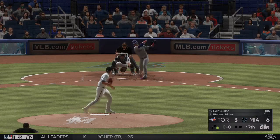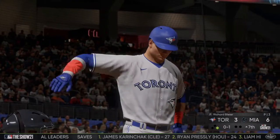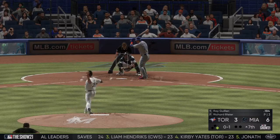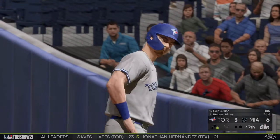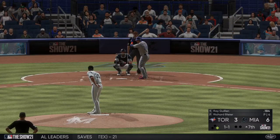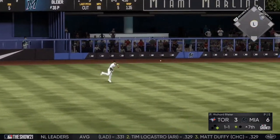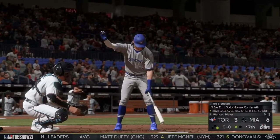Comes set. Here's the 0-0 pitch. Here's the 0-1 pitch. Nope. And that one cut a little too much. A ball and a strike. All you want is the leadoff man to get on to start a big inning, maybe get a big rally going to claw your way back into this ball game. Hit in the air out to left field. Dickerson's there, and that's the first out of the inning. So a runner at first now with 1 away.